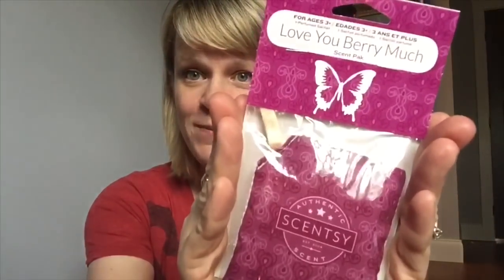Okay, 2 scent packs. I ordered Cherished, and Love You Very Much. Those scent packs we often use in my daughter's skating bag, so they will go to good use.